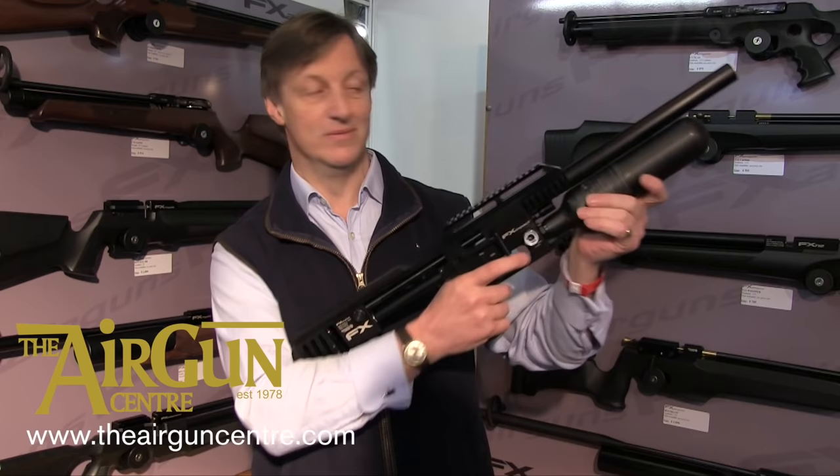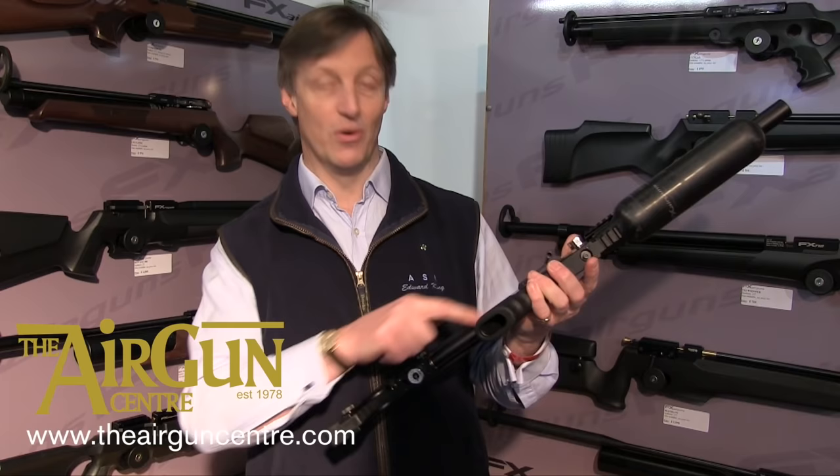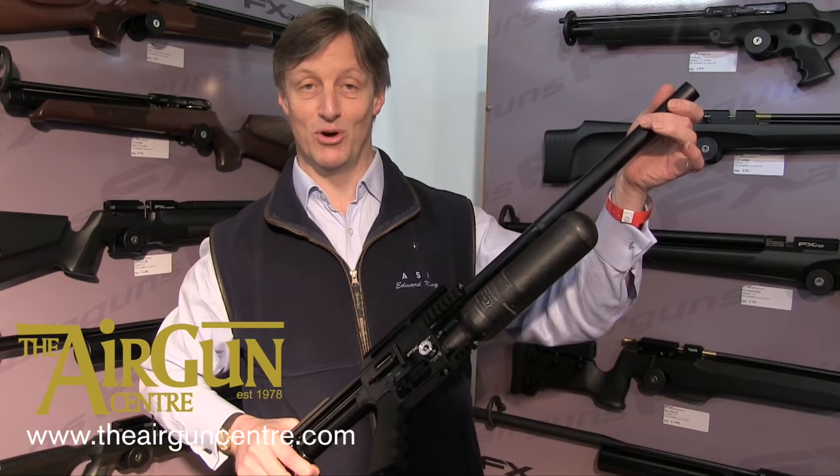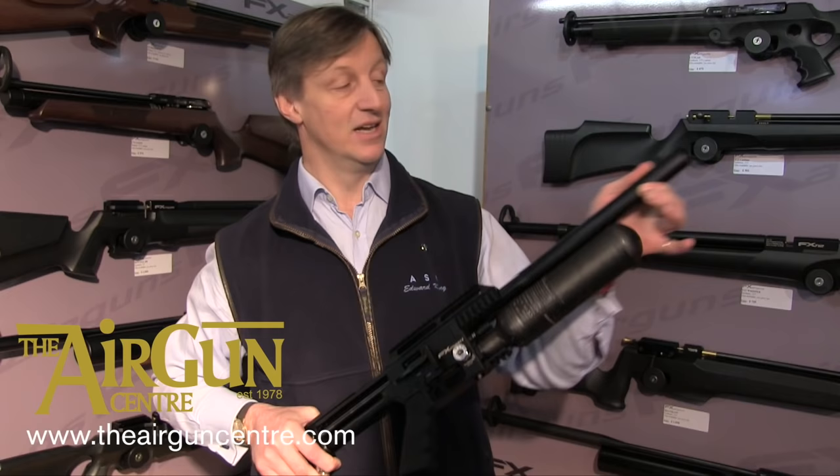The bottle has a pressure gauge, so you know how much air you've got there. Turn it over here, you can see your regulated pressure for the regulator itself. This end, we have an extendable sound moderator, so you can have it pushed right back in without any moderation, but close up, tight use. If you've got a little more space, you can pull that out and you've got an almost completely silent airgun.